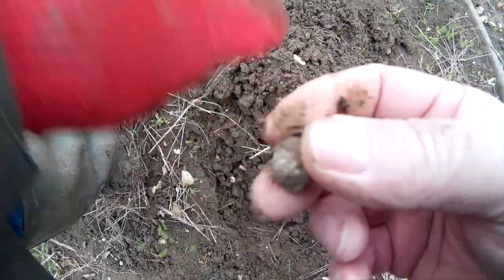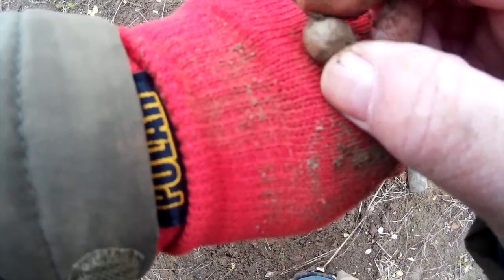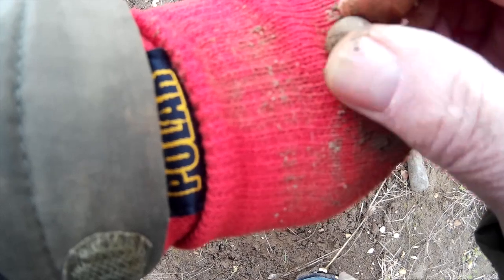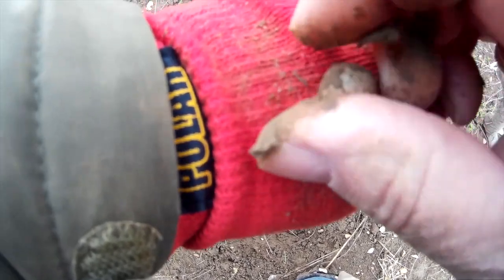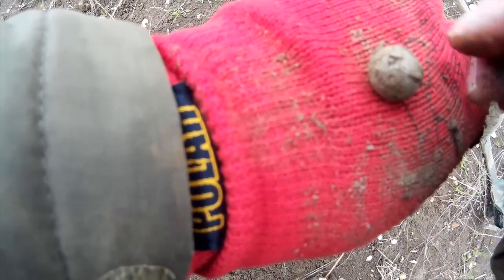Got the little end on it where the mould finished. Perfect little musket ball. Well, that's about the umpteenth that I've had off this site. Quite a sizable one, that. But anyway, love them when I find them, and on to the next.